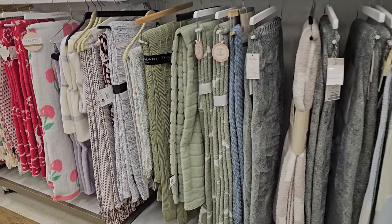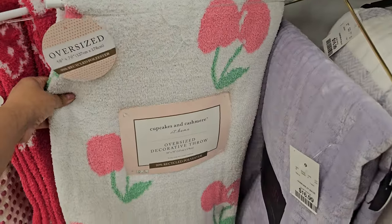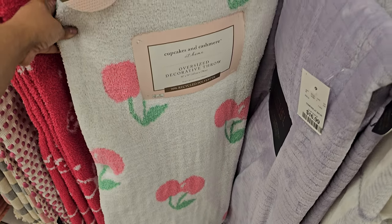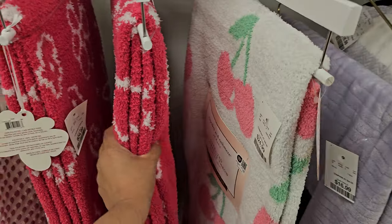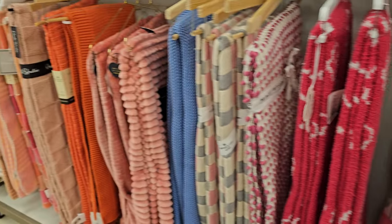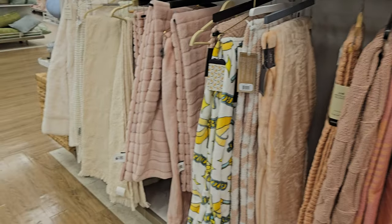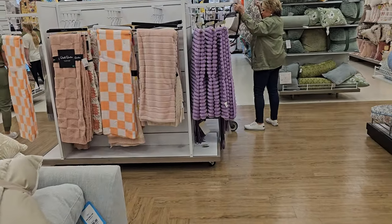A really, really cute throw. This is an oversized cherry one by Cupcake and Cashmere. That is $25. It's a floral one. Lucky is $25. Then we have the checkered.